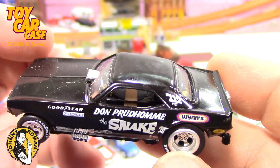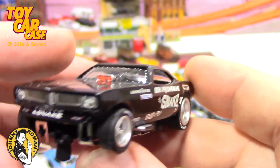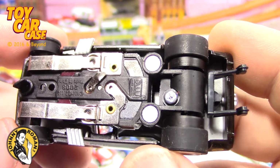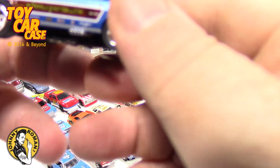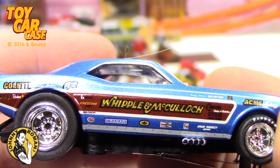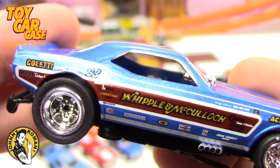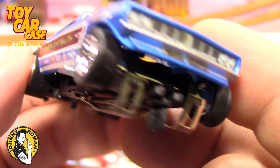Look at that. Auto World again, Round 2, Incorporated. They had some really sweet cars. This is Whipple McCulloch. Never heard of them. But look at the beautiful detail on this. That is pretty amazing.